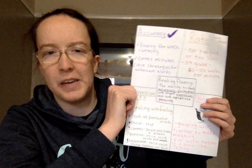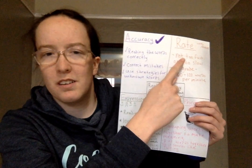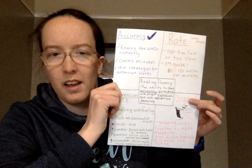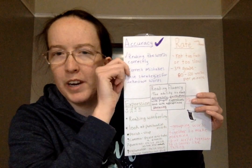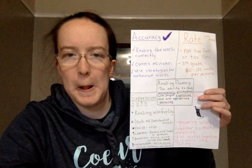So, repeat after me. Accuracy, rate, expression, and phrasing. Today we will be working on accuracy and rate. Can anyone read the bullets under accuracy for me?